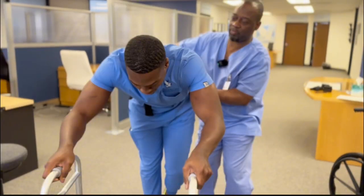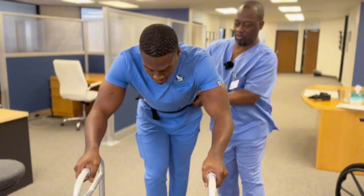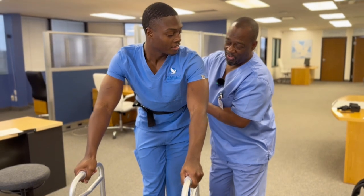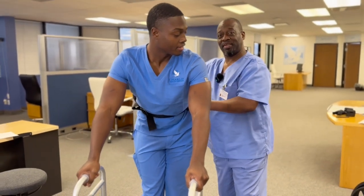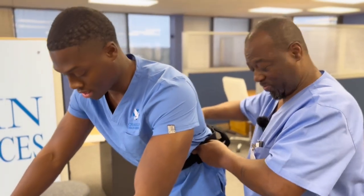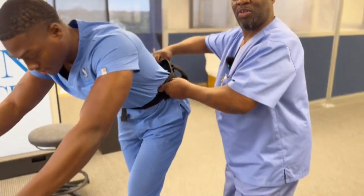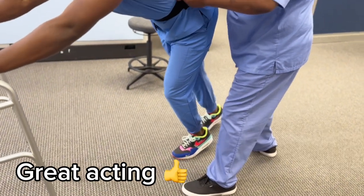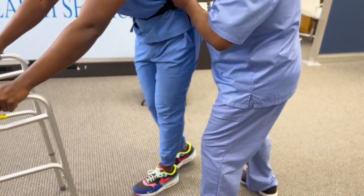Oh no, looks like Bryce is about to fall. What happens? What do we do? Thank you. You got the belt holding on to them, and then you're helping them with the side. Can you see my position here? So that they won't fall. So you're always ready to help them. Stop. Thank you. Okay. Move forward.